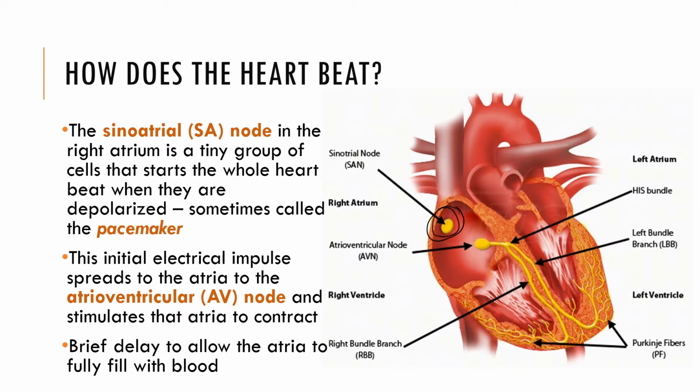Well, it all starts at the SA node, the sinoatrial node, and it is in the right atrium. It's a tiny group of cells that are essentially the pacemaker of the heart itself. They're going to start the whole contraction process when they're depolarized, kind of similar to what we talked about with the neuron. This initial input is then going to get sent to the AV node. That AV node does not get triggered right away. There's a brief delay so that our atrium can fill up with blood before we contract the atria to push all that blood into the ventricle. So it has a tiny bit of a delay for that reason.